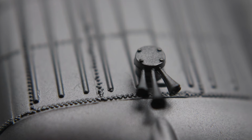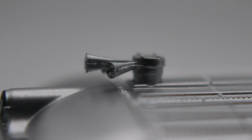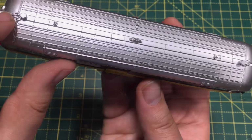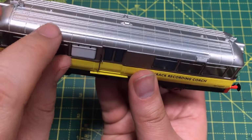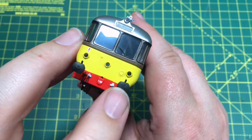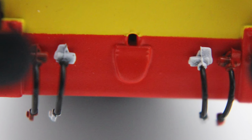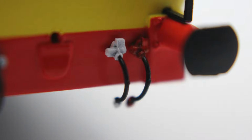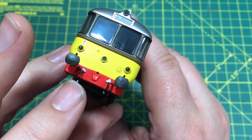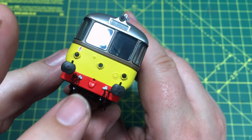We've got the roof-mounted horn cluster, and these actually hide the body screws for getting inside the model, which is a really good idea, and certainly something which we also saw on their Class 14 release. On the buffer beam, we've got sprung buffers to the correct pattern, and all of the buffer beam pipework is fitted as standard from the factory, and these are quite springy, so they will handle a few knocks and bumps quite well. We've also got the central hole there if you wish to add the additional couplings in.